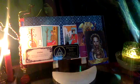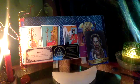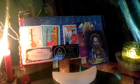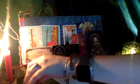I hope this is a really positive, great new moon reading. I hope that you really take this and run with it, and I can't wait to see what you bring forth. And get yourself some carnelian.